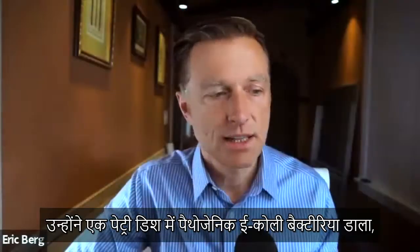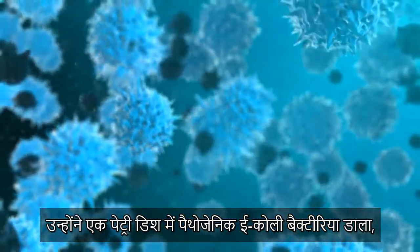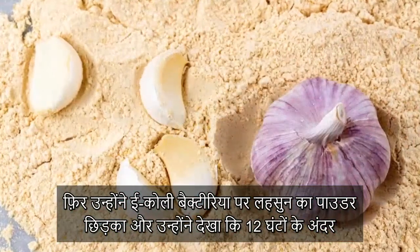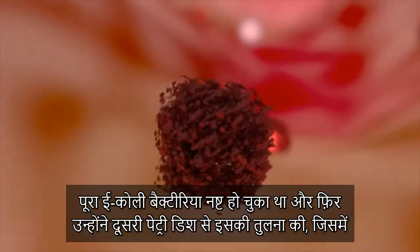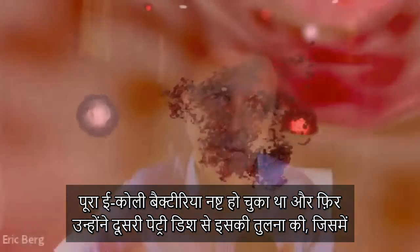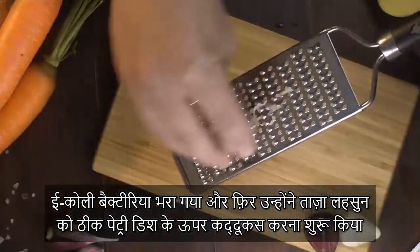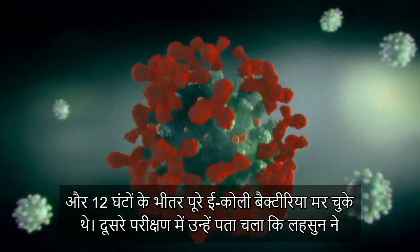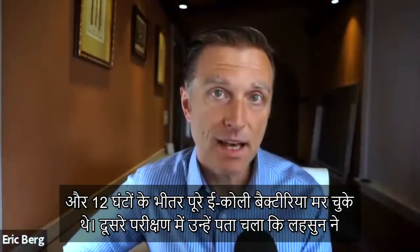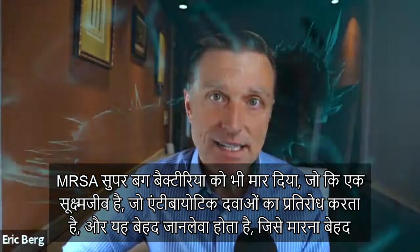So one of the first studies that they did is they took this little petri dish and they filled it with pathogenic E. coli. Then they sprinkled some garlic powder over the E. coli, and they noticed that within 12 hours, all of the E. coli was completely dead. And then they compared this with another petri dish with E. coli, and then they put fresh grated garlic. They grated it right over this petri dish, and within 12 hours, all the E. coli was completely dead.